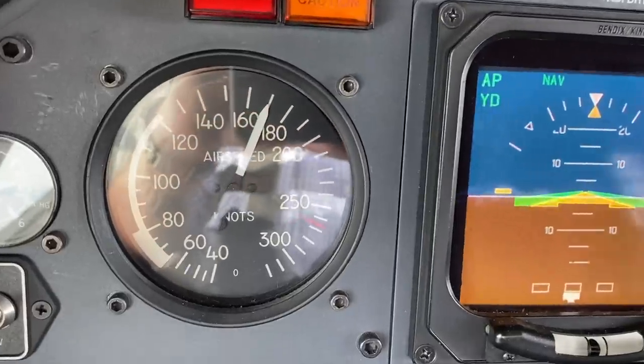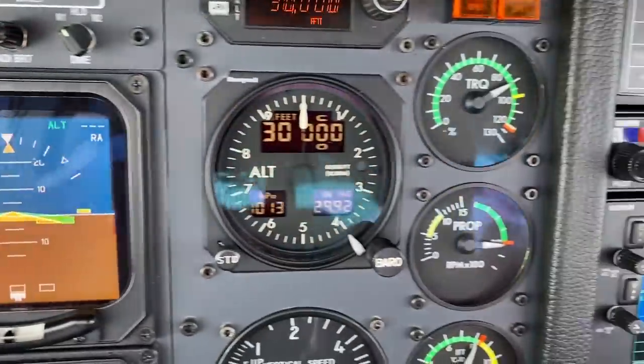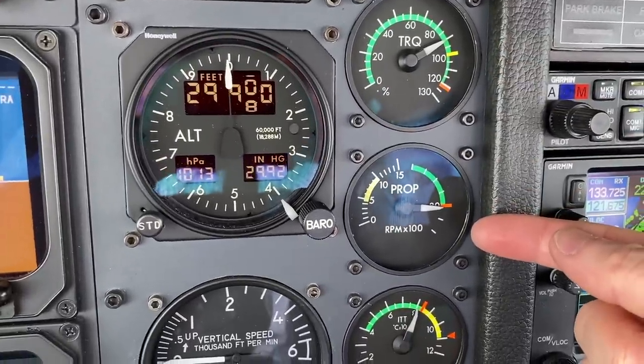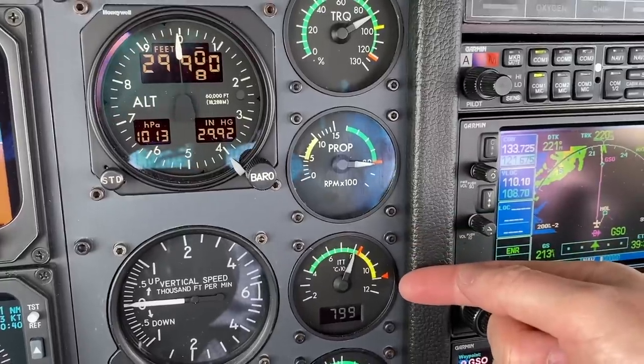I'm going to set our cruise power. There's our airspeed, just going over about 170 knots. We're going to come over here, got your torque. It's going to be all right. We're going to pull the prop to 1900. Right now it's around 2000. We're still right about 799 on the ITT.